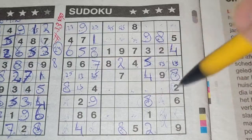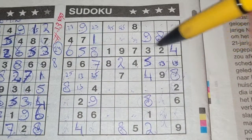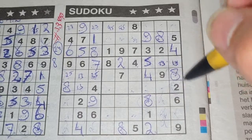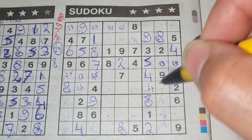2 numbers left now in this big square. Here we have 1 and 3. The other pair in this big square are the numbers 1, 2, 3, 4, 5, 6 and 7. 6 and 7. Let me mark those 2 boxes.